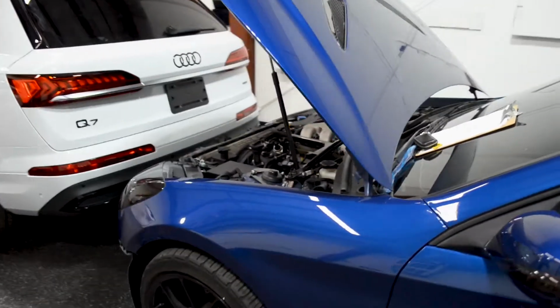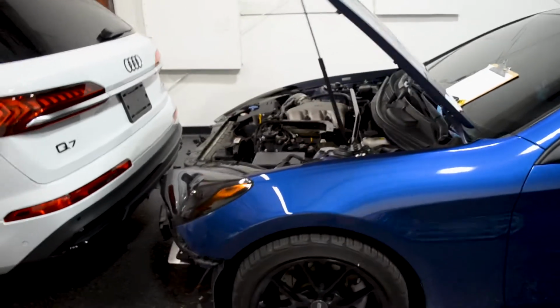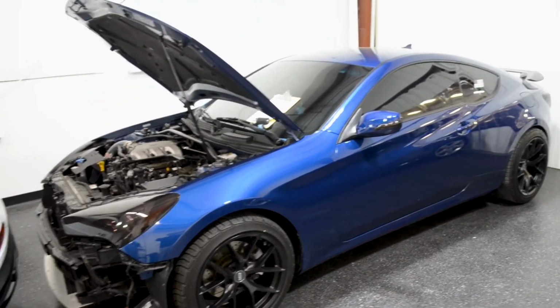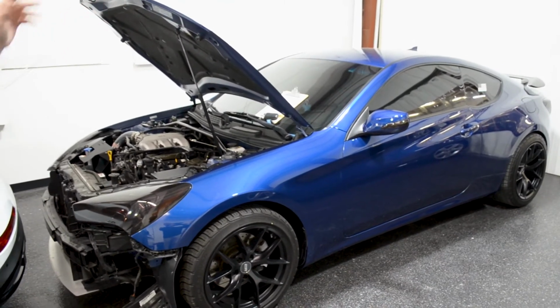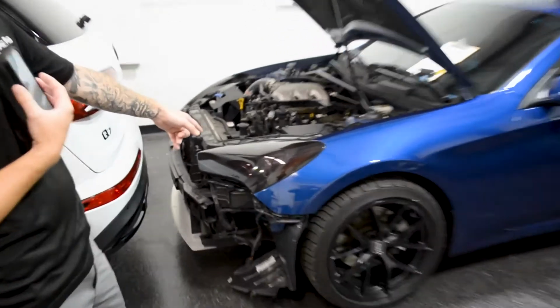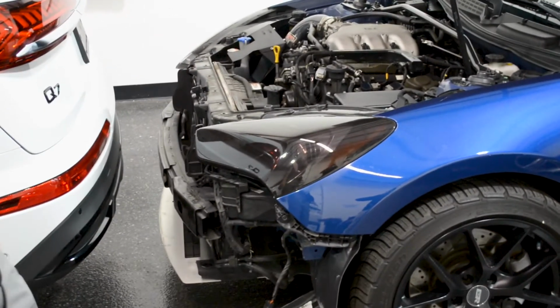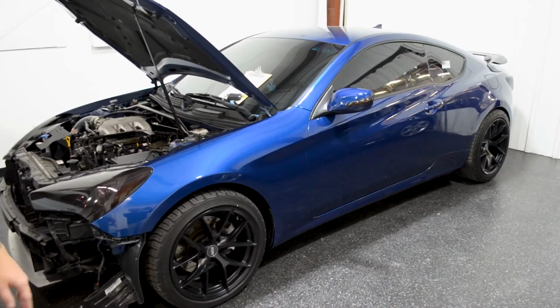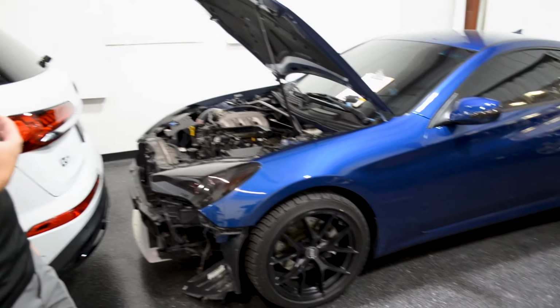We have here a Genesis Coupe. Another one of my good buddies, Jimmy, he's got this in for painting the front bumper. We already finished a paint correction on the rest of the car, should be getting coating soon. We're redoing the smoke on the headlights because those were peeling up a little bit from whomever previously did them. And then it'll head out of here. We're also putting some decals on the back before we ceramic coat everything, and he's on his way.